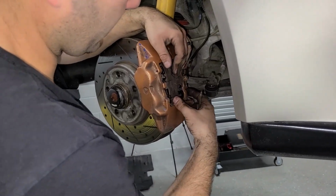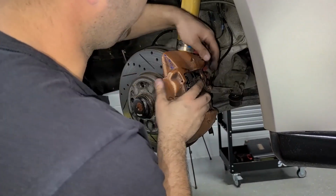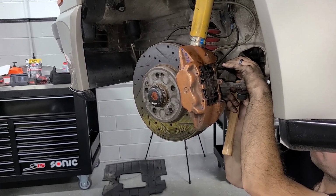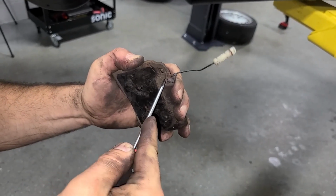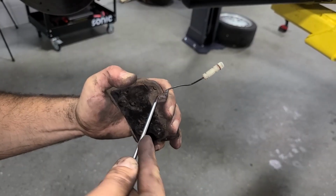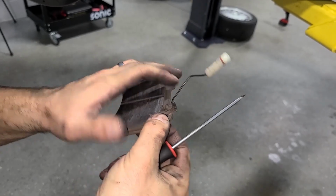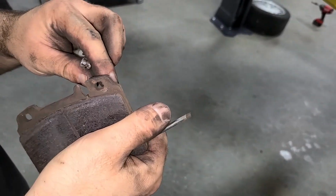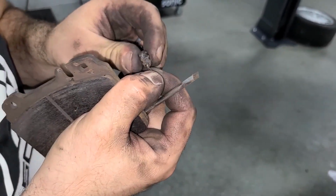Okay, we didn't get any new hardware with the brakes, but this hardware seems to be in good shape, so we will reuse it. All right, so we're kind of at the mercy of the local auto parts store. They, of course, do not have brake pad sensors for this guy either, and so I'm going to attempt to reuse these. I was able to get the other side out, no problem, but this one is kind of a little mangled. Come on. Okay. We'll stick this in there, but yeah, we're gonna have to replace this guy.